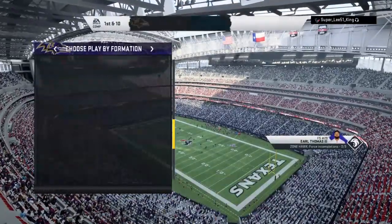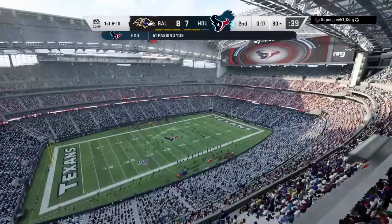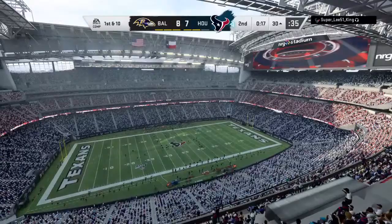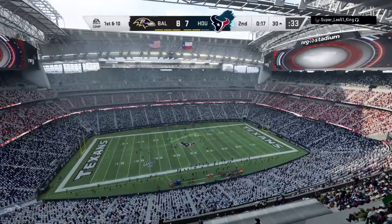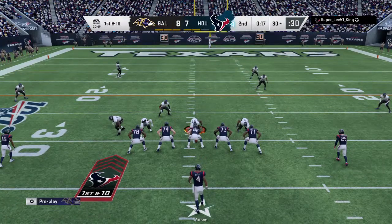Now the Texans will burn the first of their timeouts, as they'll stop it with 17 seconds to go in this first half of action. So the big play has them all the way down to the 30 now for 1st and 10.